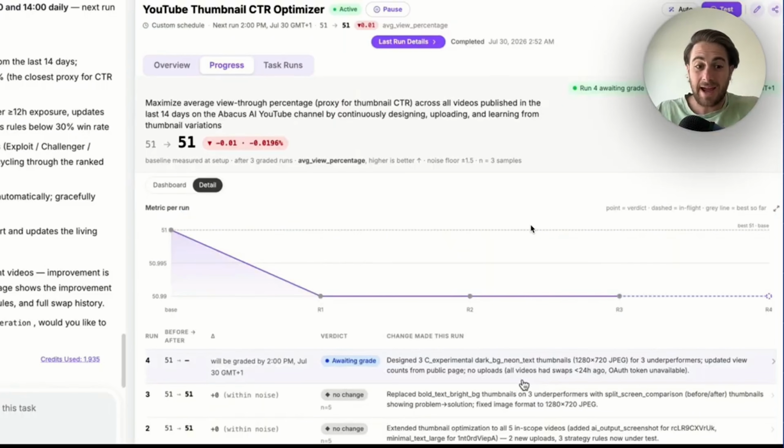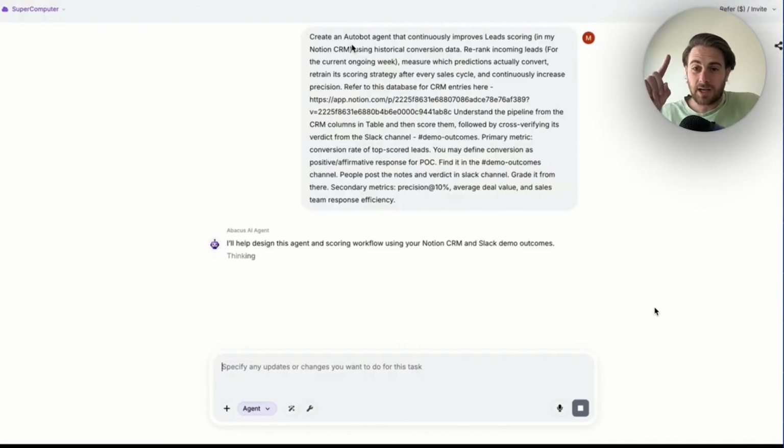In addition to that, we can actually come in here to these different logs, and we could see what the run was, what the before was, what the after was, what the verdict was, and what change this made. And this right here is incredible. Now, obviously, this is only after 4 runs, which is just 2 days. In order for this to really get good and really improve, we're going to have to let this run for a little bit longer. But like I was saying, this literally just came out. That was just the first use case I wanted to show you.